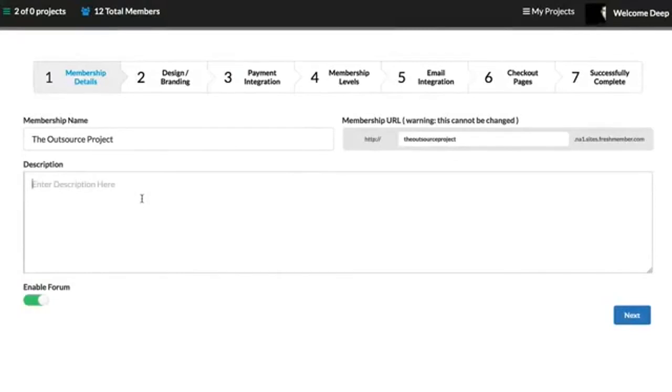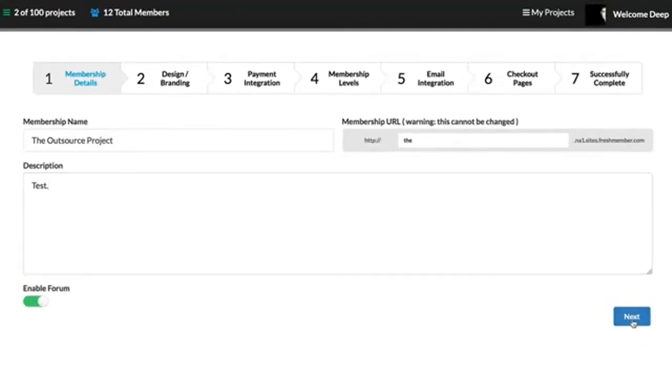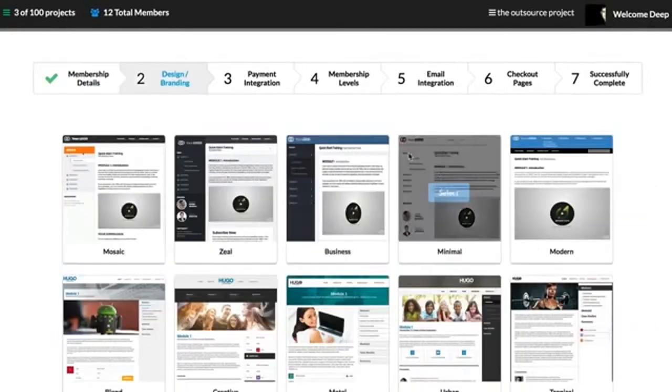Okay, so you can just give this a description if you want to, and then you have the option to add a forum if you want. Okay, so you can either enable or disable it depending on if you want to have that type of interaction, a pretty standard forum where people can post threads and people can reply to those threads. Okay, so that's completely up to you if you want to add that. And then we're going to hit next, and we're going to go into the design and branding options.